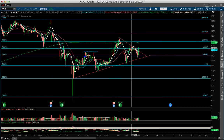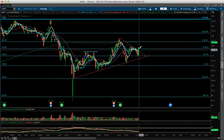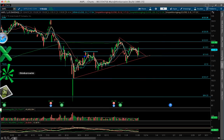ADX is low, but it's too low for me to think that it's going to be sideways. When the ADX is very low like that, below 15, below 13, it is because a major move is coming. So right here, it looks like it's a bullish move. So let's see what happens Monday.